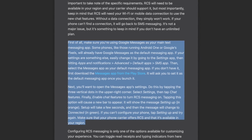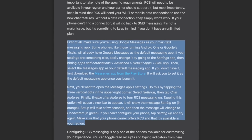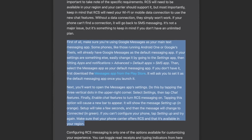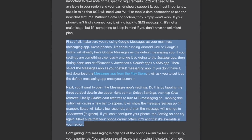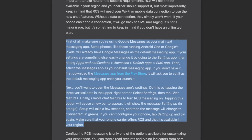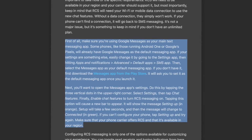Next, you'll want to open the Messages app settings. Do this by tapping the 3 vertical dots in the upper right corner, select Settings, then tap Chat Features. Finally, enable chat features to turn RCS messaging on. Tapping this option will cause a new bar to appear. It'll show the messaging setting up. Setup will take a few seconds, and then the message will change to connected. If you can't configure your phone, tap Setting Up and try again. Make sure that your phone carrier offers RCS and that it's available in your region.